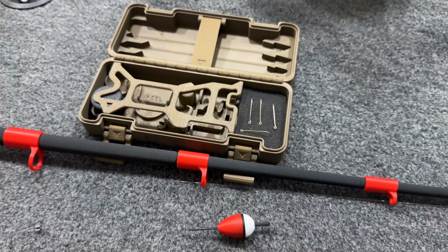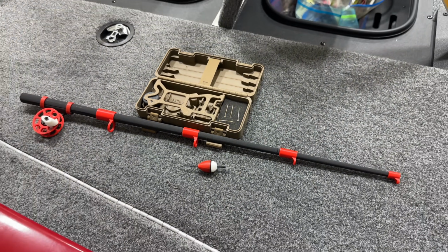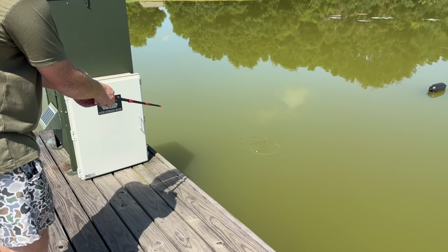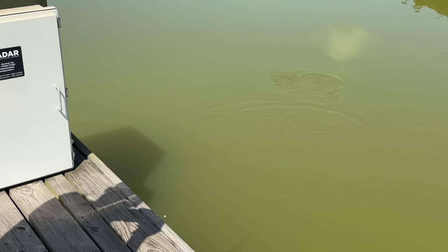Alright, now that we've got our full printed fishing rod and reel complete, let's see if it can catch a fish. We got Nate Makes with us out here today, and he wants to test out the fishing rod on one of these slab bluegills. It didn't take long. Check out that bobber. That's awesome.